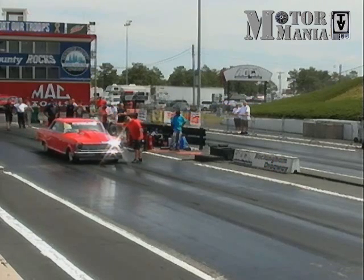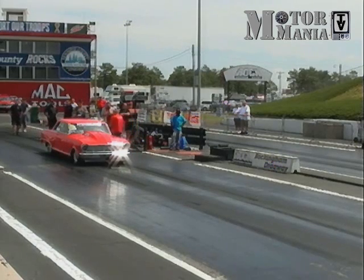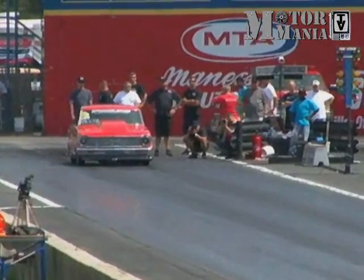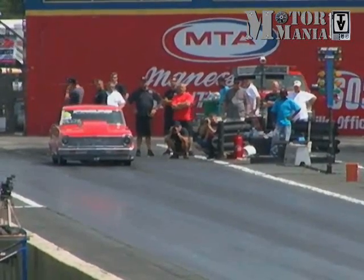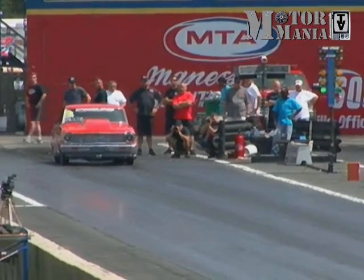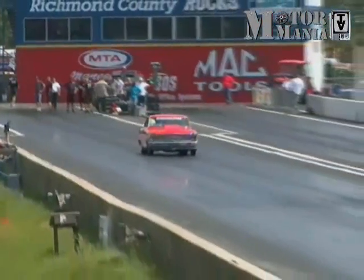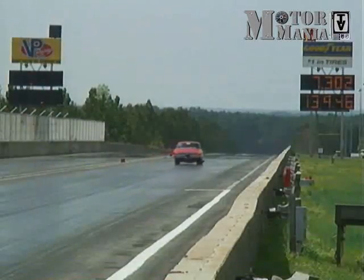Everybody chasing Pearson's 481 for first round. Currently 479, the low ET. That'll get you an extra $250. There's the power coming in.